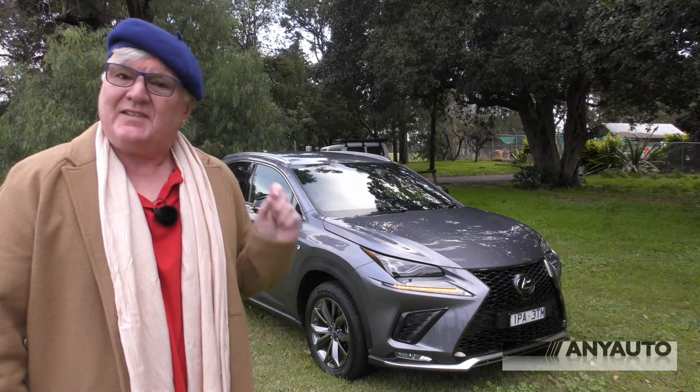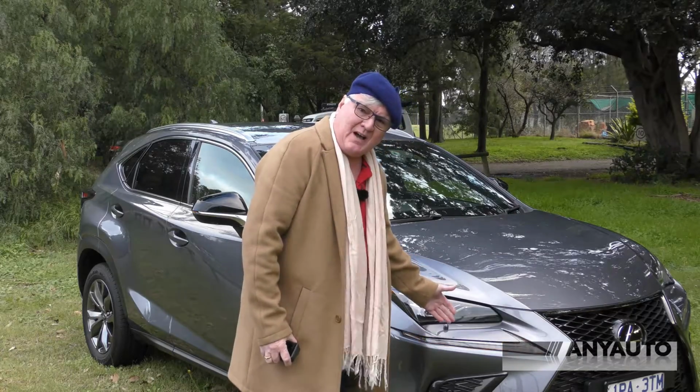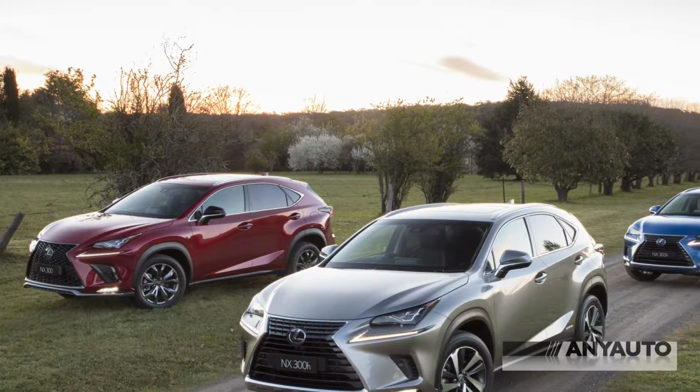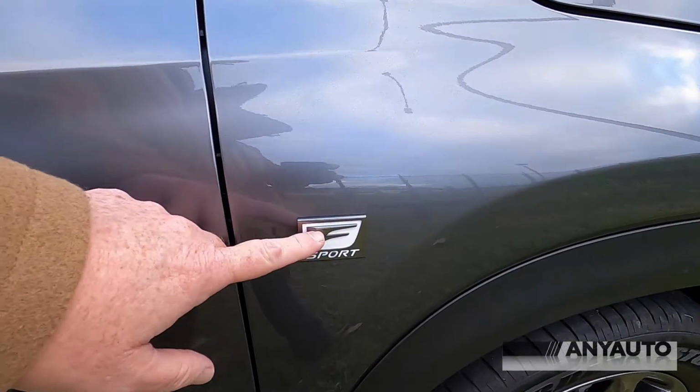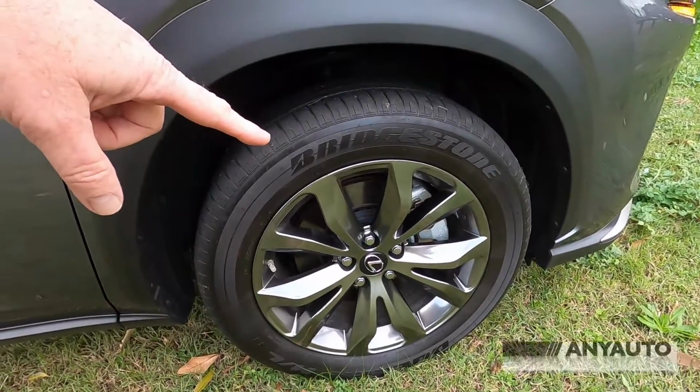First of all, the 2020 LEXUS NX has had a few upgrades. Firstly, the smart sweeping LED indicators. There are three models of NX: Luxury, F Sport and Sport Luxury. F Sport is denoted by the smart F badge and the unique 18-inch F Sport wheels. But there's been a few other upgrades too.